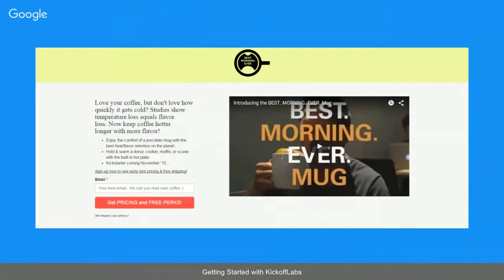So this is a great headline too. It says, love your coffee, but don't love how quickly it gets cold. Yeah, nobody likes cold coffee. You might be a freak and like cold coffee, but I don't. So it says, studies show temperature loss equals flavor loss. Now keep your coffee hotter longer with more flavor. Boom. That's like telling me, all right, that's solving my problem right away.